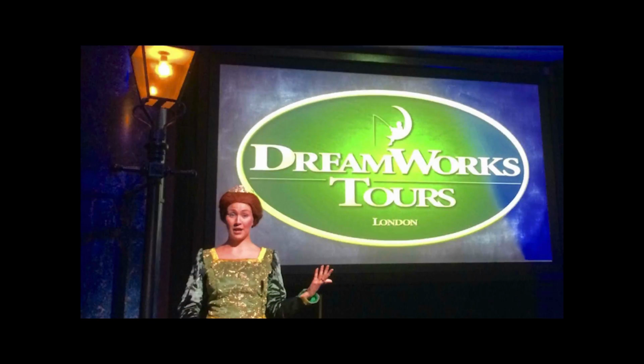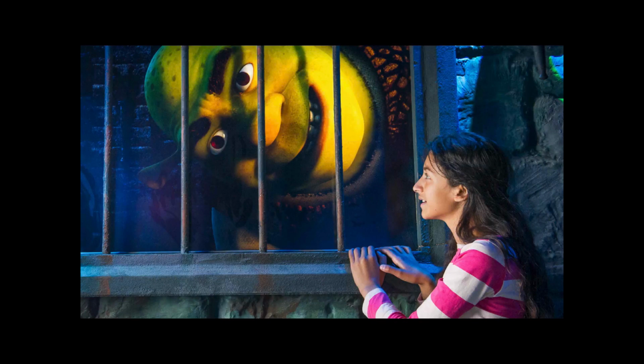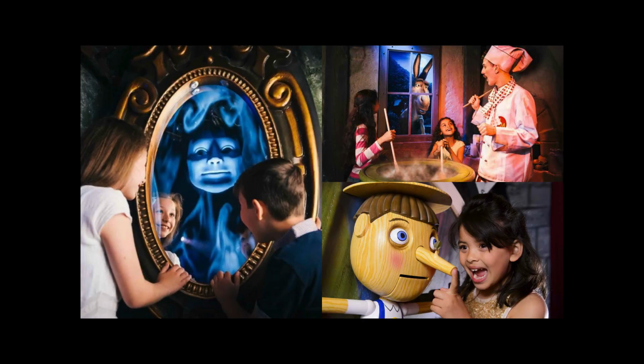Once they hop off the bus, a live actor, dressed as Princess Fiona, guides visitors through 10 different scenes from the films, brought to life in astonishing multisensory detail. In each scene, live actors engage the audience in a variety of interactive experiences that move the story along and keep the audience thoroughly engaged. In addition, a variety of clever media techniques and animatronics bring the movie's various characters to life.